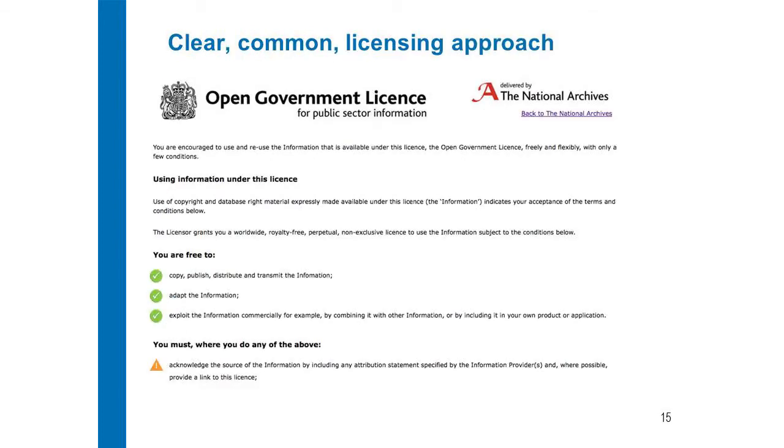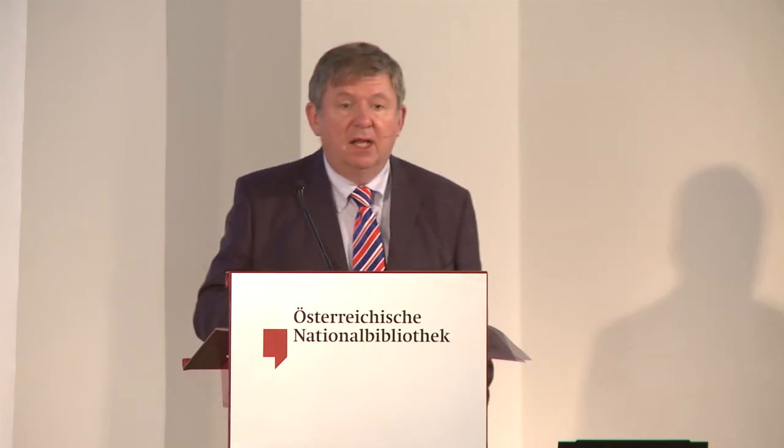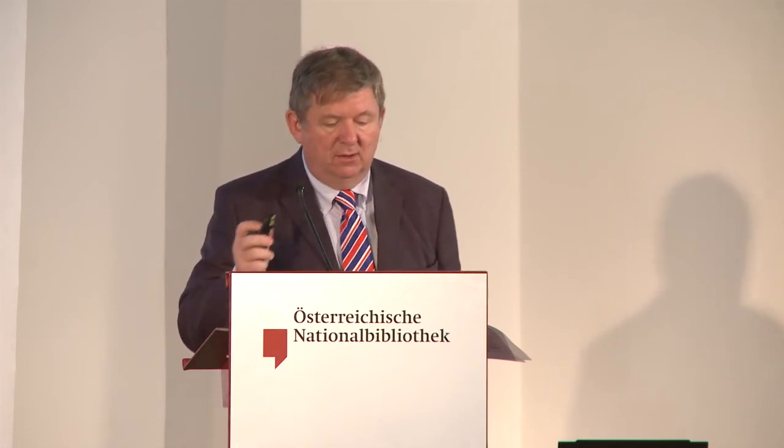In terms of licensing, we decided to go for the UK Open Government License, which is broadly the same as Creative Commons by attribution, and it's designed to be interoperable with Creative Commons by attribution, and we worked with Creative Commons on this. A number of reasons why we didn't just use Creative Commons by attribution. There were some safeguards that we needed, such as the use of the royal crest and those sorts of things, which we'd have had to put an exception into Creative Commons by attribution.